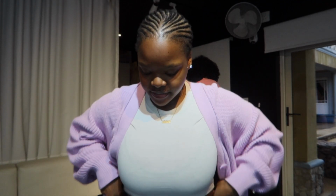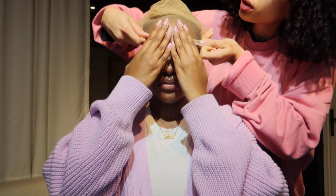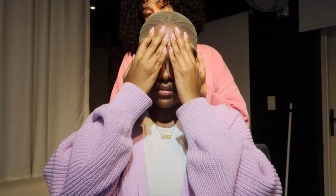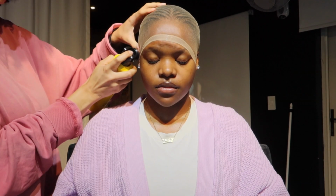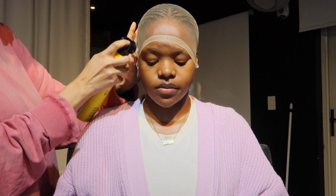Okay guys, so I have arrived. I am with April. I think this is the first time I've come to the studio in maybe 4 months now. But yeah, we are going to start off by doing the bald cap method. She has these new stockings that are almost transparent, like they're so thin. They're not the normal thick stocking cap, and I think this contributes to how good the final result looks.